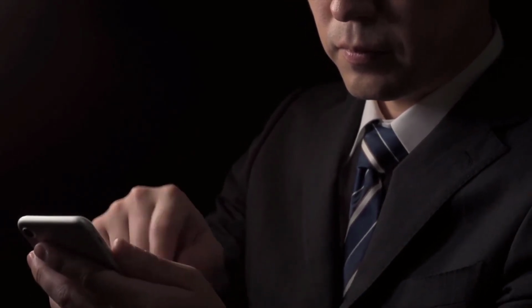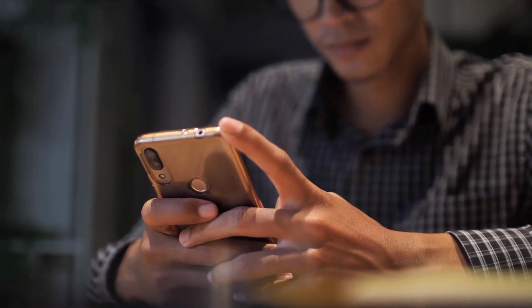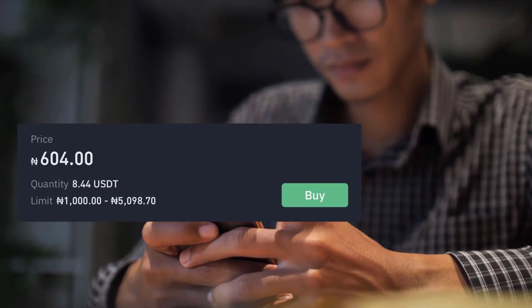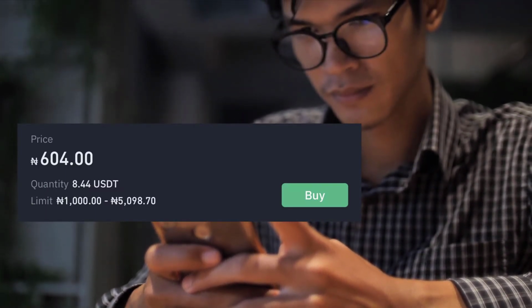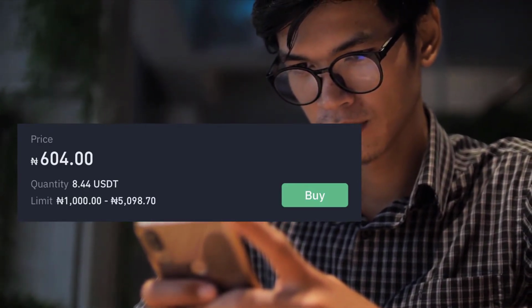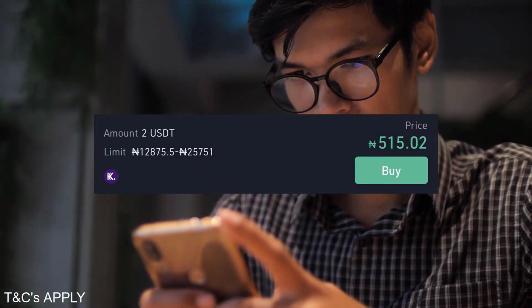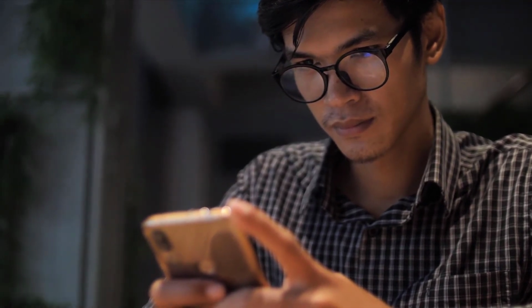So, for example, right now, if you're trying to buy USDT on any exchange via the P2P network, the exchange rate right now is 600 Naira for $1. But by signing up on this platform and verifying your account, you're able to purchase USDT at a much cheaper rate of 510 Naira for 1 USDT. So you're basically getting approximately 15% off your USDT purchase.